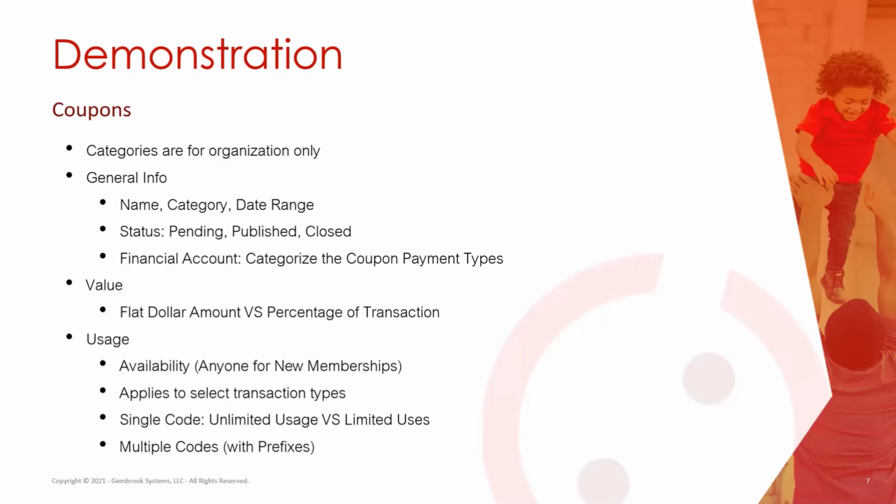A note right here when we're talking about value is if the value of a coupon goes over the amount of a transaction, then that coupon will not credit them that amount. So if they have a $75 transaction and a $100 discount coupon, they won't get $25 back. It would just make the $75 transaction free. It would not then give them $25 to use elsewhere.